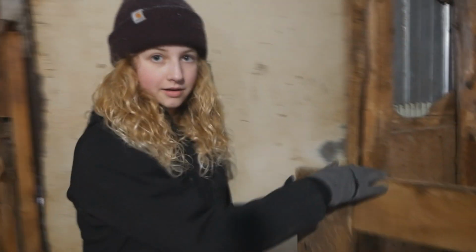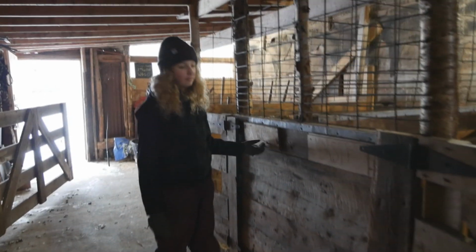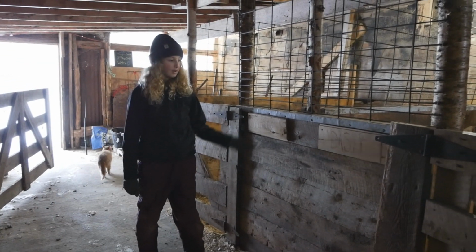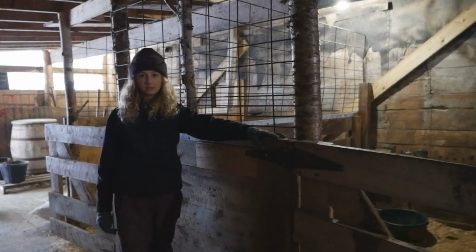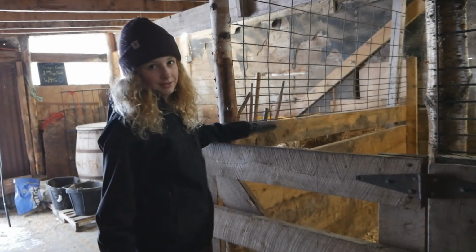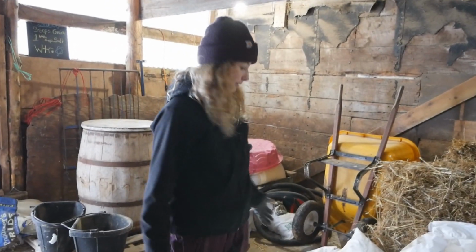And then through here, these are the steer stalls. So these were originally mini stalls. So it says Daisy and Charlie. But this is Daisy, our mini, and then Charlie, our mini, but she passed away. So these are just kind of there. So this is Bubba's stall. And this is a horse stall. I like this stall. It has a hook. It's much nicer. Needed.